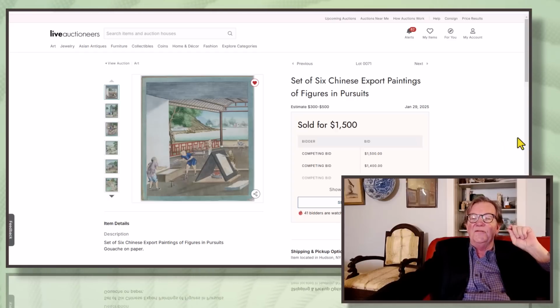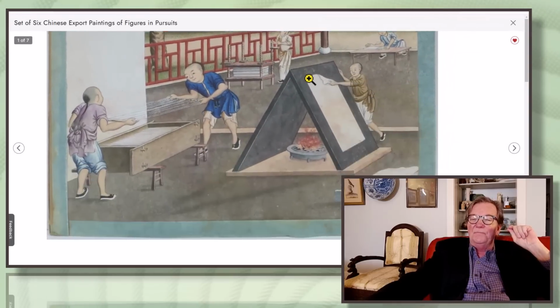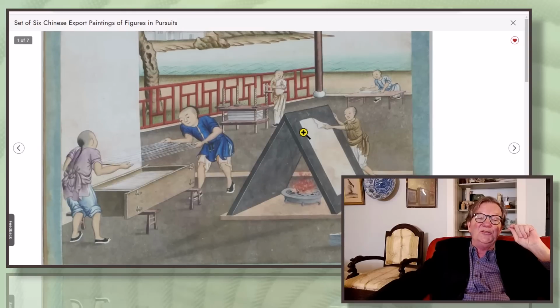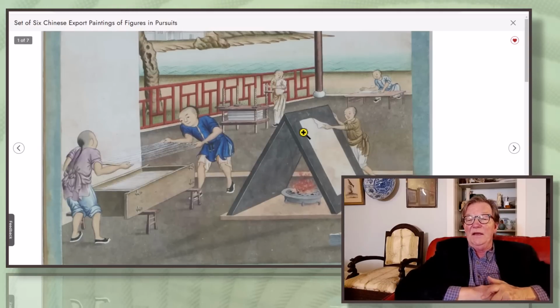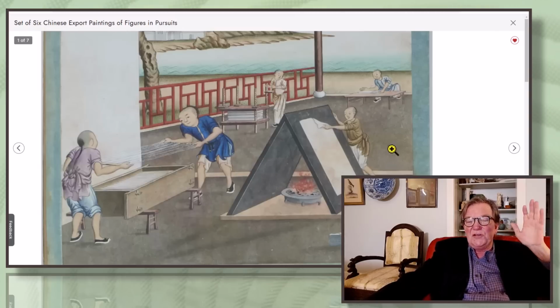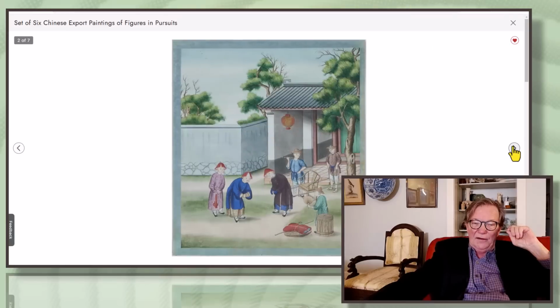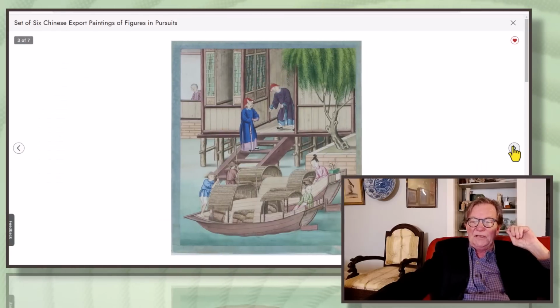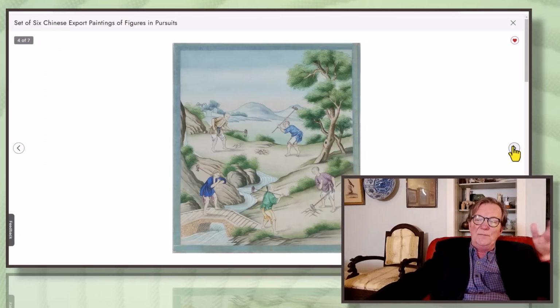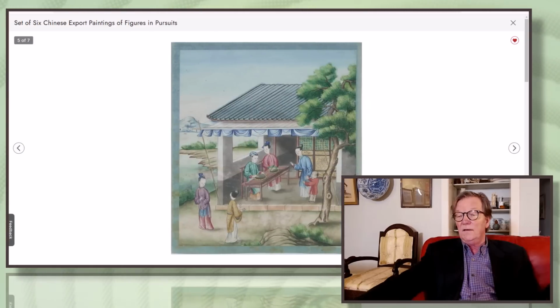Hold on, is this the paper making? This is a nice picture, and I thought it was quite unusual because you don't see paper making portrayed very often in export paintings and Chinese paintings. And this was a series. There were 6 paintings in here, but this is the one that I'm sure is the reason the lot did well. It's a very interesting subject matter, extremely interesting. And then there are some more typical everyday scenes and so forth. Not all that exciting.